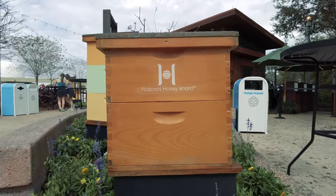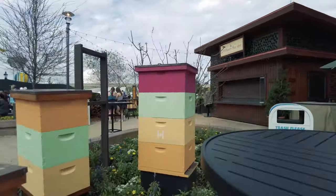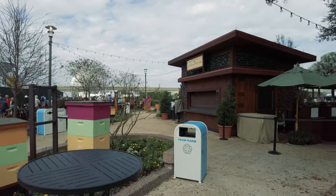The Honey Bistro will be a cool area, and I don't have the menus up here, but you can go check out the menus. They put all of the menu items online this year. It saves me the trouble of having to walk the whole festival and record all the signs for you guys. Just go online to the Disney website.